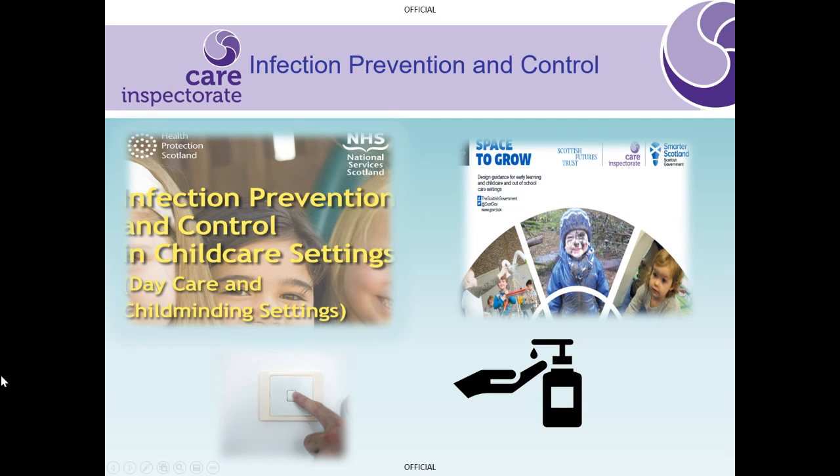We would like to highlight to you the appendices in the Infection Prevention and Control document. They are useful as they include exclusion criteria for infectious diseases, a helpful checklist in the case of an outbreak, and a poster on effective hand washing. Appendix 10 also contains guidance on how to keep toys and equipment clean. We'd also like to remind you that there's helpful information and resources found in the Space to Grow document, and section 2 of that document highlights the importance of a clean and hygienic environment.